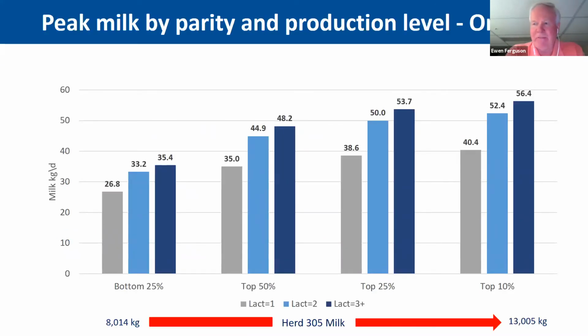In this graph, if we look at the 50th percentile of herds in Ontario, lactation 1 animals peaked at about 35 kilos. Lactation 2 animals peaked at just shy of 45. And lactation 3 animals peaked at 48.2. So this is at the 50th percentile. So that's pretty decent peaks. And if I use the first calf heifers as a base in this case, the heifers peak at about 73% of their mature dams, or the third lactation plus cows. And the heifers would peak at about 78% of their older sisters, the second lactation group.